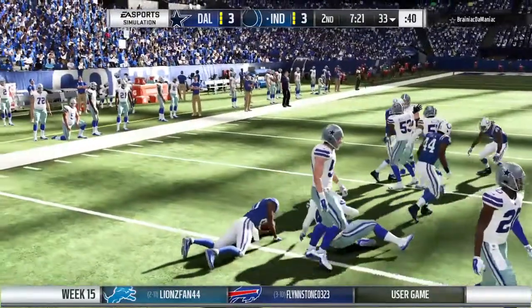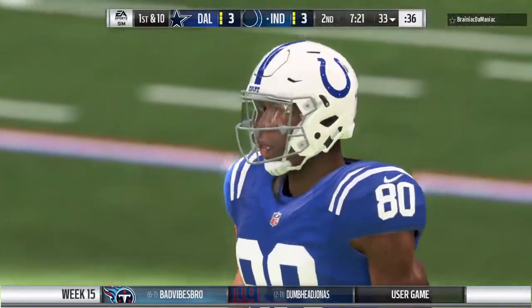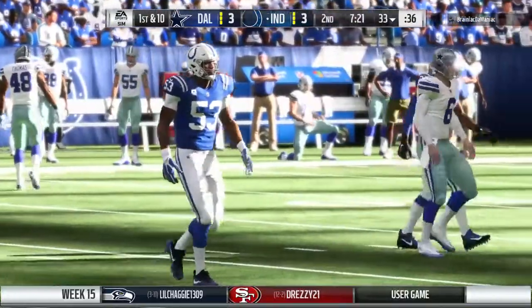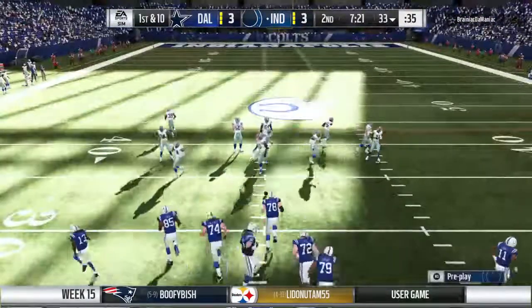A good return there, call it 13 yards. And that will come the offense as they take over. Here comes the Colts offense now as they make their way onto the field. And following the interception, just any interception, are you a little bit more cautious when you start that next drive, or no, you just throw that out the window?